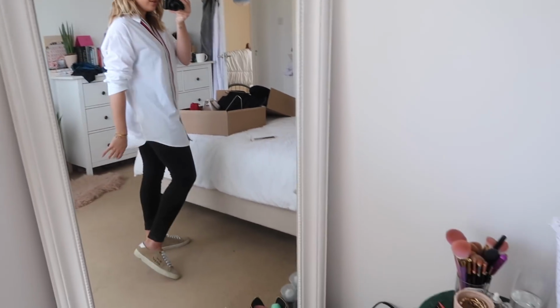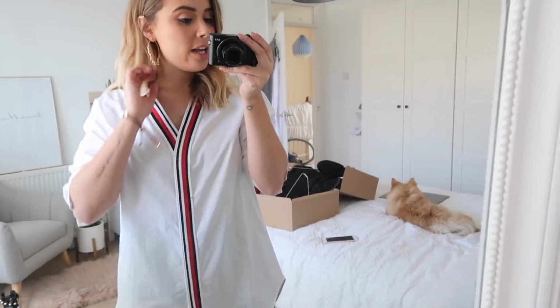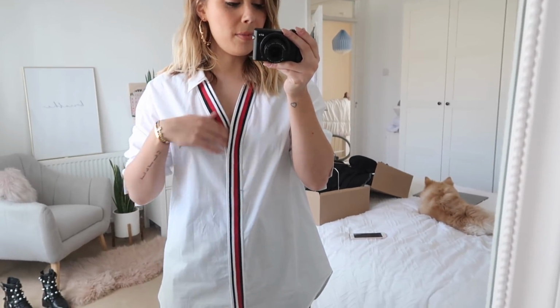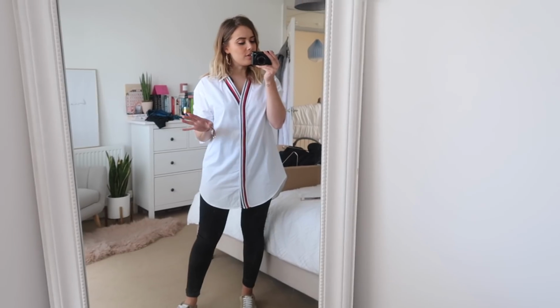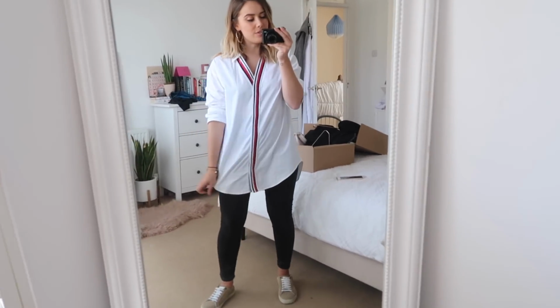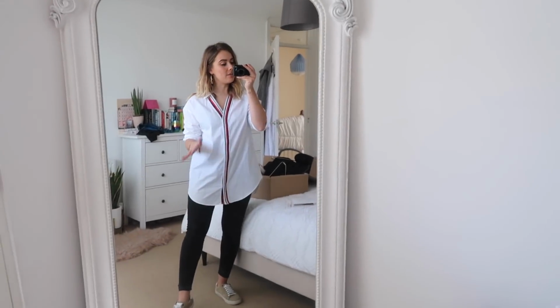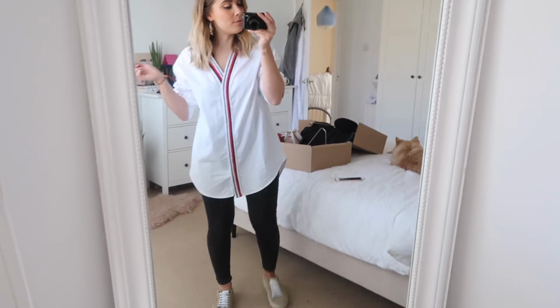But I like the fact that it goes up at the sides. I've rolled the sleeves up just because I think that is way more flattering. But yeah, I like the V cut of it. The buttons literally start here. I think it's one of those shirts that lends itself a lot more to being very casual and loose and non-tucked. I think this would actually look quite good if I had these boots on, just to give a little bit more leg length. But yeah, I would love to hear your thoughts on this one, because I feel like this is one of those ones that people will either really like or they won't like.